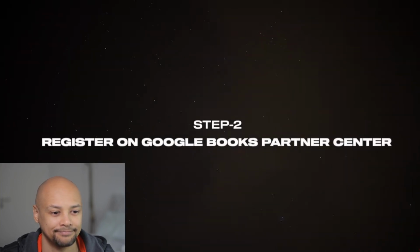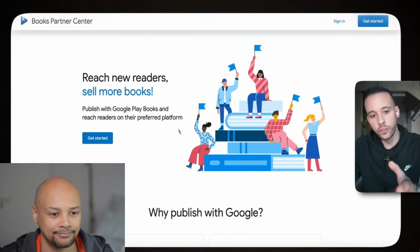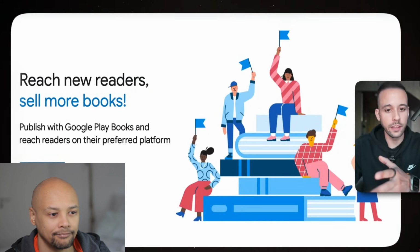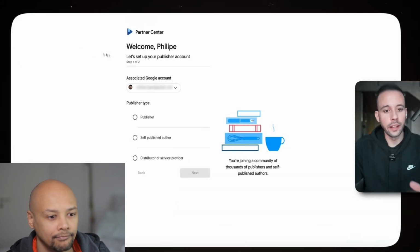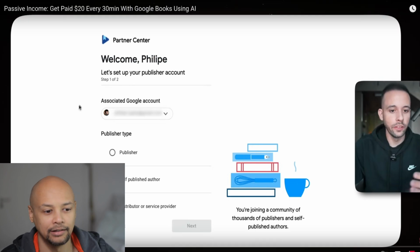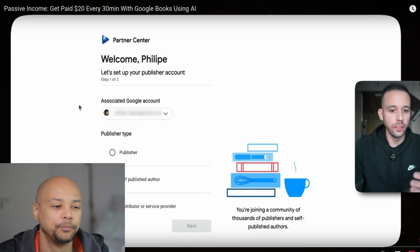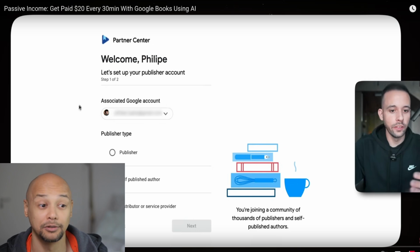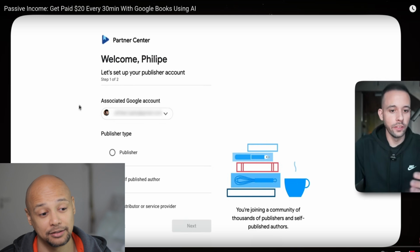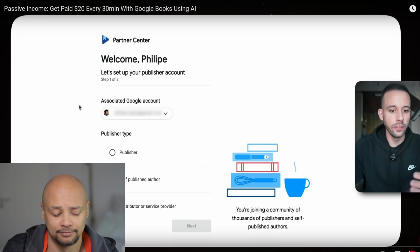Step 2, you need to register to the Google Books platform. Once you're here on their platform, click here on Get Started and create your account. Once you click to create your account, you should see something like this. Welcome, Philip. You should probably select the publisher platform. You're not a distributor, you're not a service provider. If you're an individual trying to sell books on Google Books instead of Amazon Kindle Publishing, you should probably go to publisher or self-published author.